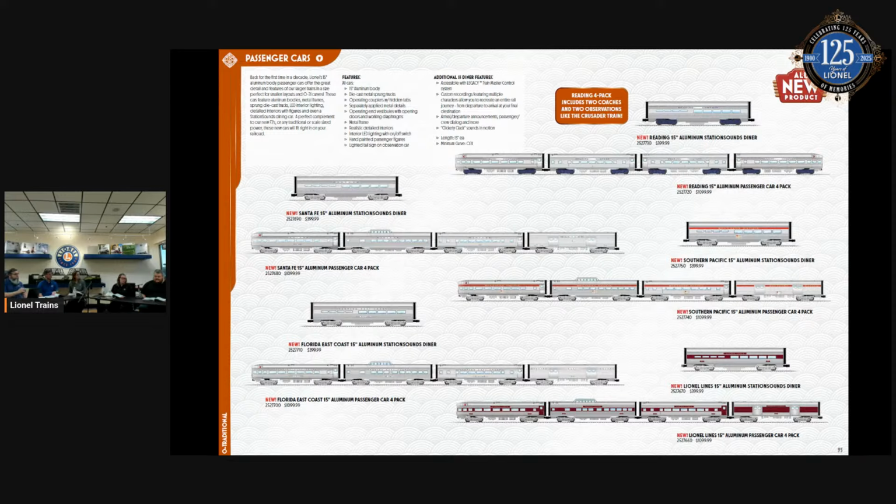Yeah, and these station sound diners here, they will be TMCC control, unlike the legacy station sound diners. So they'll match up in control with the LC 2.0 engines that are also TMCC control type.